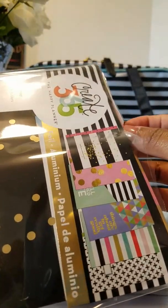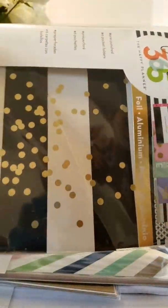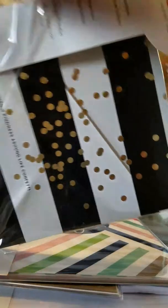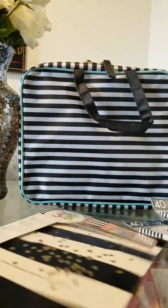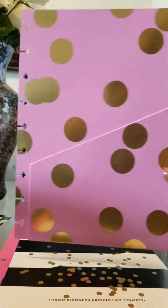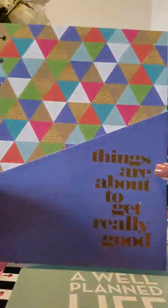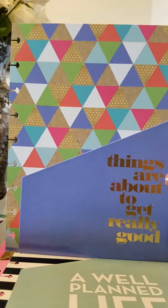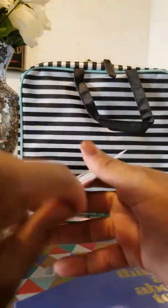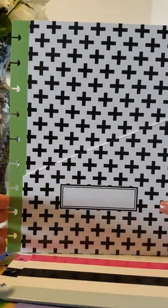Let me open them so you guys can see it. Uh-oh, it's kind of stuck. Give me a second. Oh, here's one design. They come in all different designs. They're really pretty. A well-planned life. All things are about to get really good. Oh, this would be really nice for the faith journaling book.